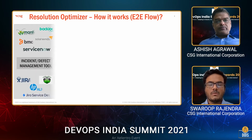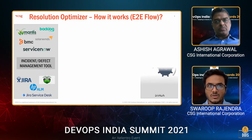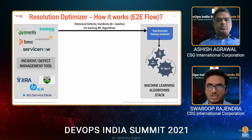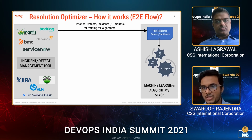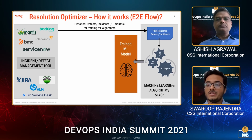So today we have a lot of tools or applications in the market available for incident management, defect management or service request management. Irrespective of the tools that we use in our organization, we can stream, let's say, the past 6 months of incidents or defects data from those applications or tools into our stack of machine learning algorithms. When this data is fed in, our algorithms will learn from it. Basically, it will classify the data and try to understand the similarity between the historical defects or incidents. Once our stack of machine learning algorithms is trained, it will result in a trained machine learning model.